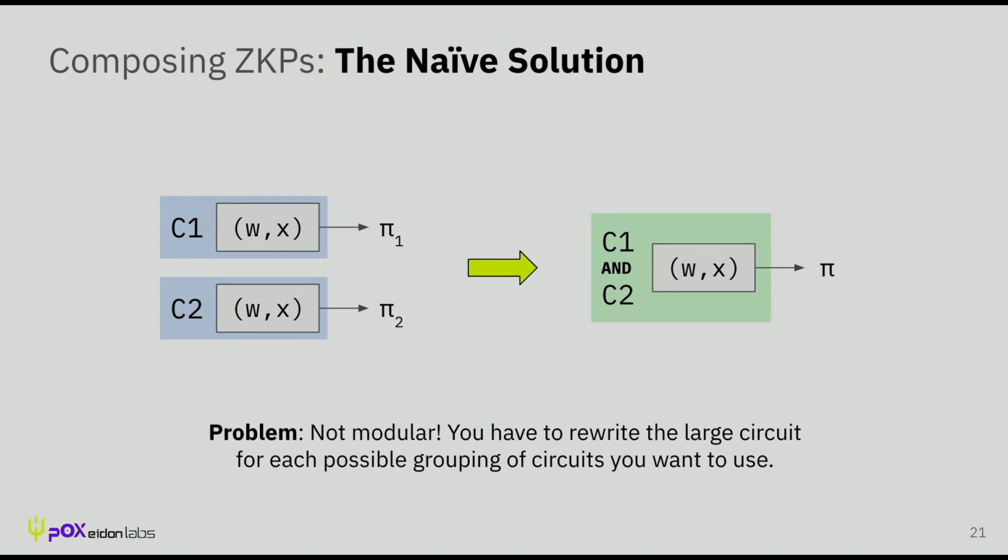But this doesn't scale because, let's say, if we have 100 or 1,000 of these little modules, you'd have to build every combination you could expect, which grows too much, right? So that doesn't work, it's not modular. So let's find some other solution for this.